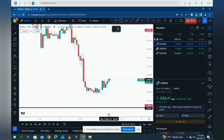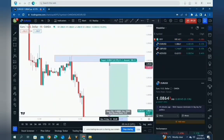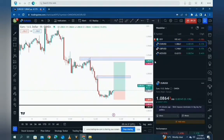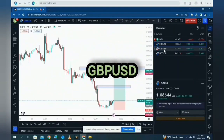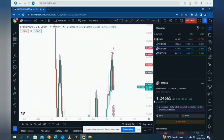So this looks like a nice entry back to the upside, and we're going back to those levels there, but I'll be content with a 1 to 3. I'll also be very careful when the market gets to this zone here, but yeah, that will be my trade for the day on Euro USD. Let's go to GBP USD, because you guys know that once I buy Euro USD, then I'm definitely buying GBP USD also. Let's go back to the weekly just to get the sense of what was happening.